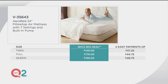But here's the breakdown. So if you want a twin, it's $149, or 4 easy payments of $37.25. We started with over 700. 250 is all we have left. If you want the full, that's $179 or $44.75 on Easy Pay. We started with 600. There's only 150 left. And then we have the queen. We started with over 1,000. Oh my gosh, 200 is all we have left. That's $199 or $49.75 on Easy Pay.